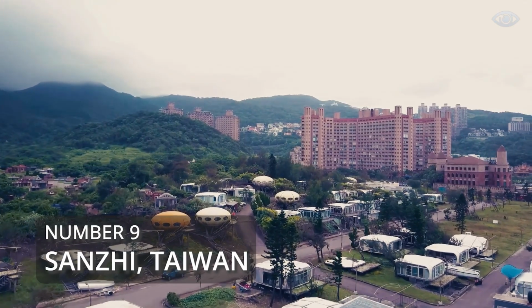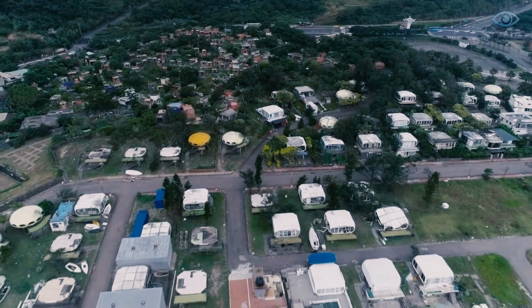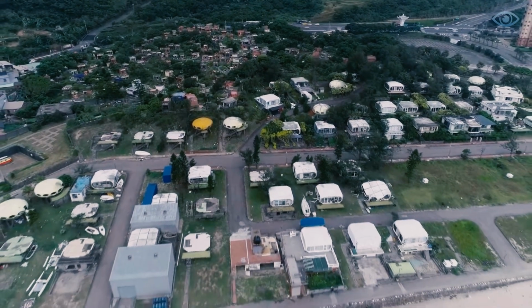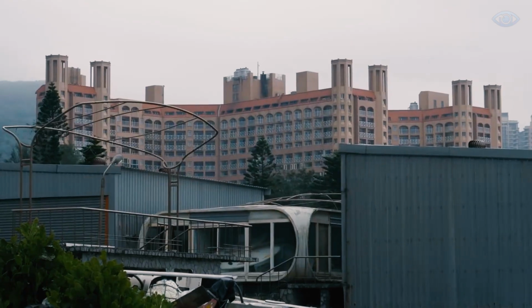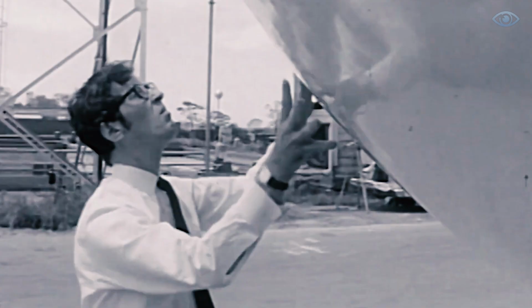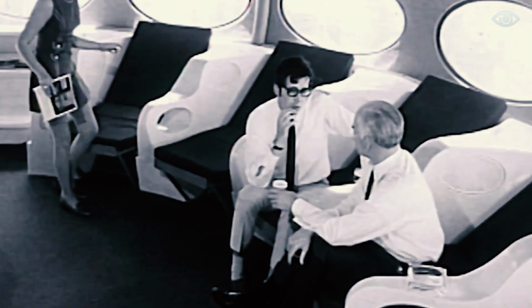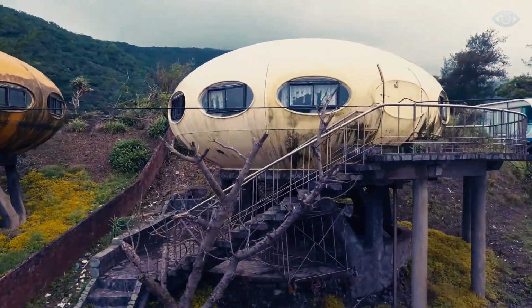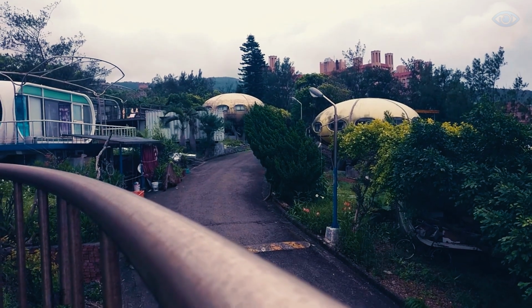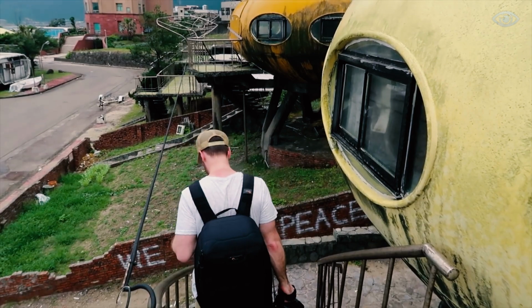The deserted city of Sanji is located near Taiwan's capital, Taipei. This city was established in the mid-1970s and was intended to be a resort for American military personnel stationed on the island, as well as for influential businessmen and investors from China. The design of the city's structures was truly unique and eye-catching. Most of the buildings had a futuristic appearance, resembling flying saucers. All of them belonged to Taiwanese construction tycoon Yuko Cho, and their design was created by Finnish architect Matti Suronen.